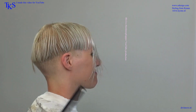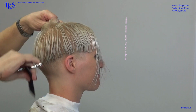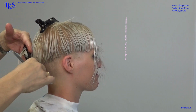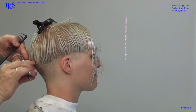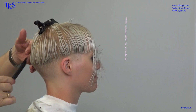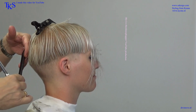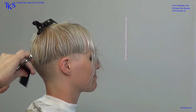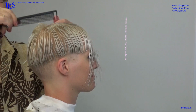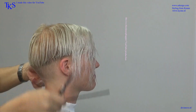So now I go over the rounding. I need to adjust my line of parting a bit, because I need to get into the rounding she has. Tip my fingers inside. I already did the center, you saw that, because I started on that. And now I can go to the front, on this side. Put the longer hair aside. See the difference in length.